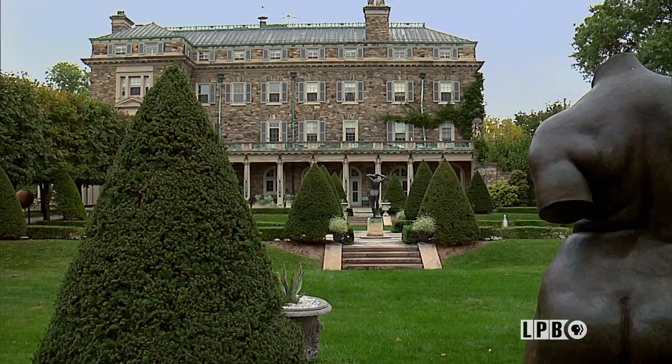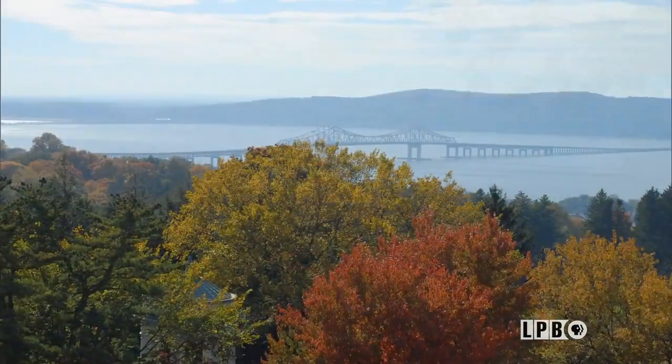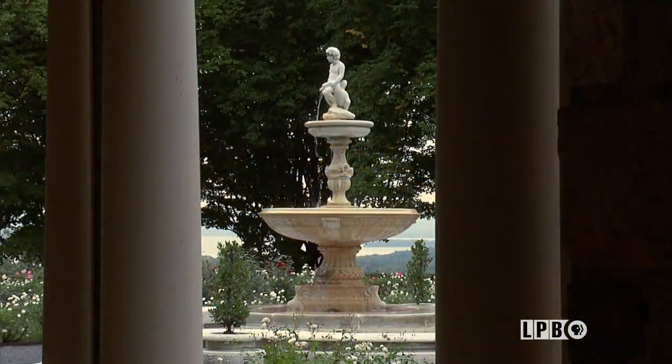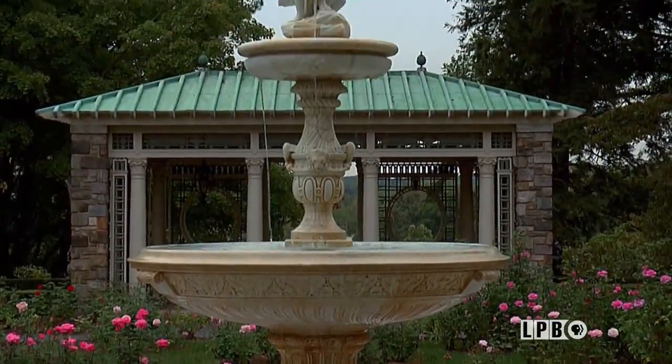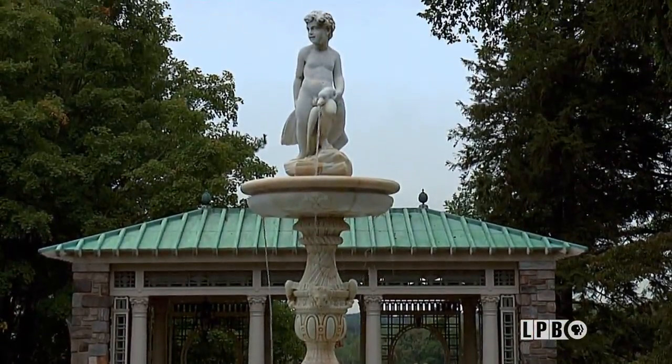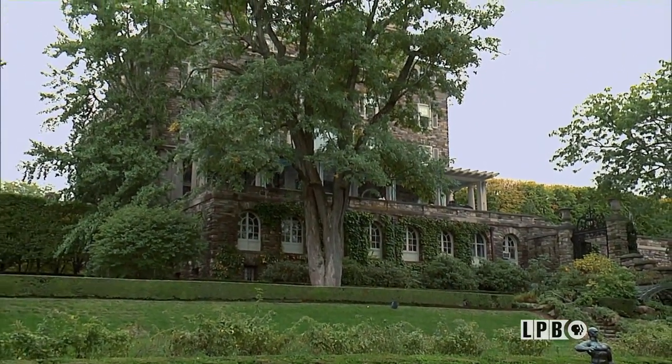Nelson Rockefeller wanted everybody to enjoy what he had enjoyed throughout his life, so he put in his will that when he passed away, this home would be given to the National Trust for Historic Preservation, along with 87 acres surrounding this estate that would be open to the public, and tours would be given to the public by Historic Hudson Valley. Kykuit, the Rockefeller Estate, is open to the public May through mid-November.